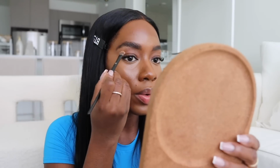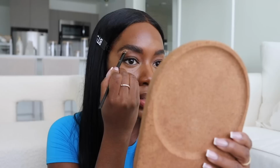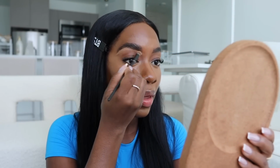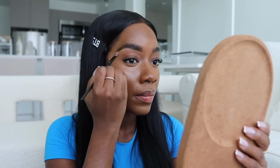It is just beautiful. I am obsessed with it. I'm now gonna go in with a tinier concealer brush. I'm just gonna put a little bit more concealer, but on the back of my hand this time. And I'm just going to clean up the brows. Cleaning up the brows.